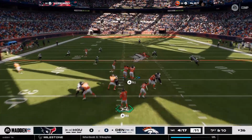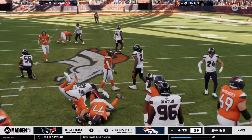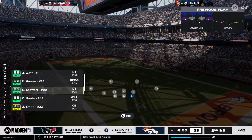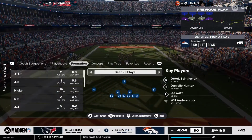Opening play, and Bo will throw. Finds him over the middle. And they'll take him down at the 43-yard line. That is a textbook first down completion. Sets up second and very manageable and creates space to take that shot downfield.